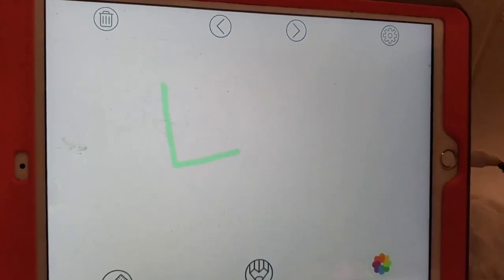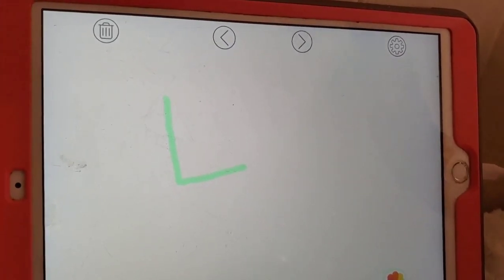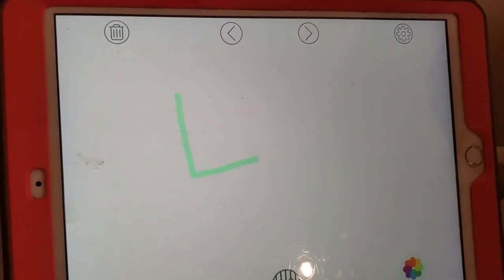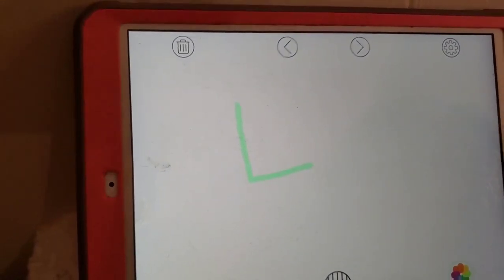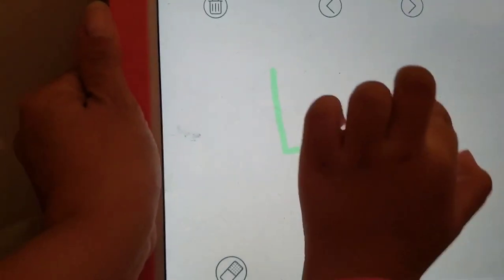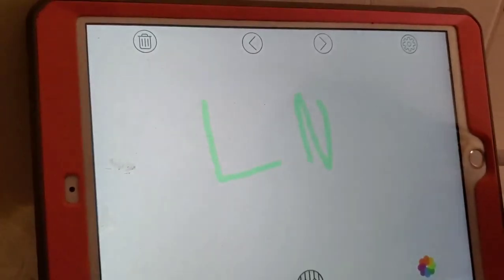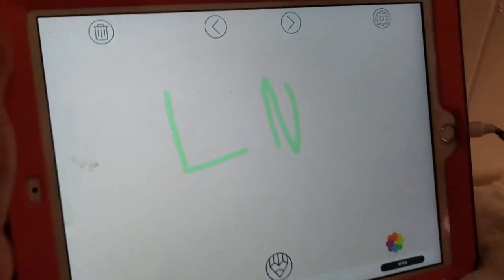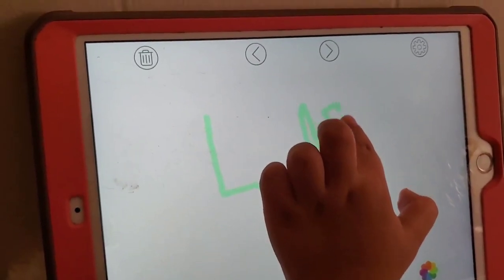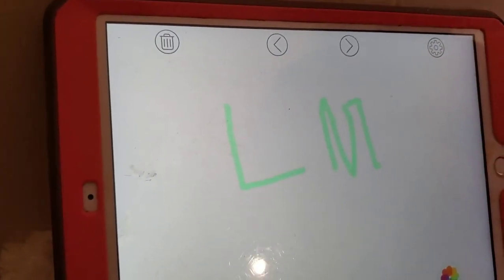L is for lion roar. Lion roar. Okay. M. Oh, M. Come on, because we're close now. We're close, so you can play. It's the hardest part. There, that's right. You go. M. One more line. Go down.